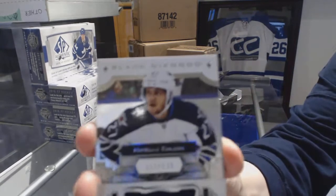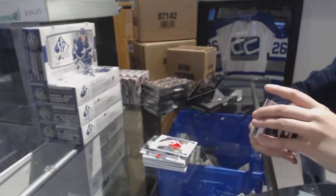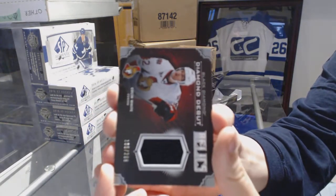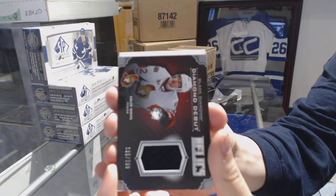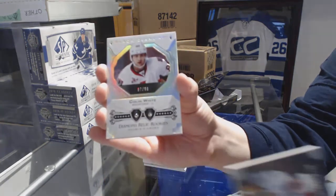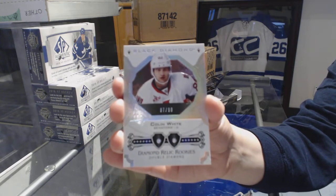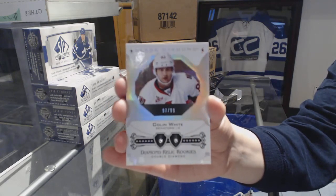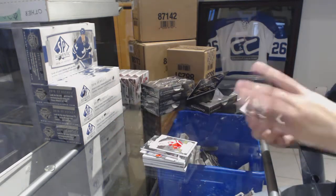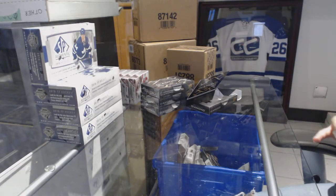For the Winnipeg Jets, jersey number /149 of Nikolaj Ehlers. And we got a diamond. For the Ottawa Senators, dual diamond rookie number /99, Colin White. Colin White Diamond. Not a bad box.